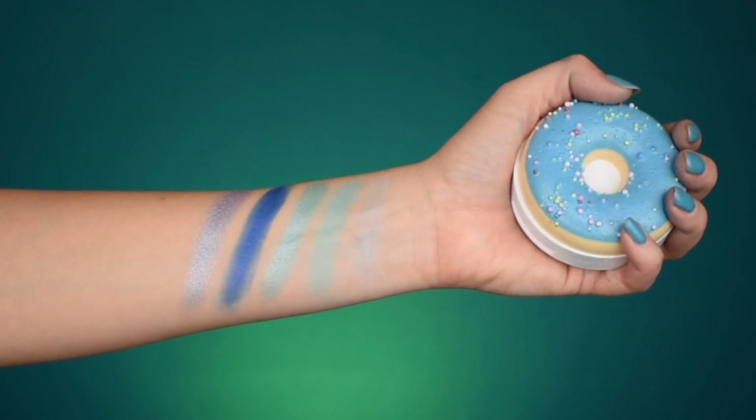This one looks like a shimmery blue right here, and I'll show you some swatches up on the screen, but on the eyes, it didn't really turn shimmery. It was just more of a matte. It's one of those weird hybrids that once you blend it out, it doesn't remain shimmery. It's kind of like a satin, I guess.